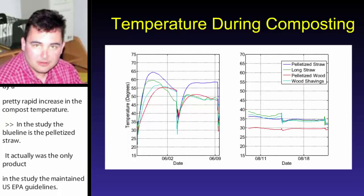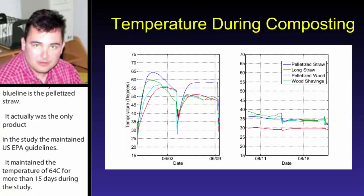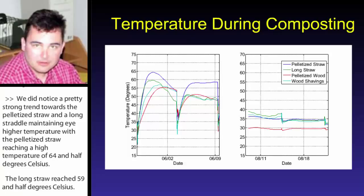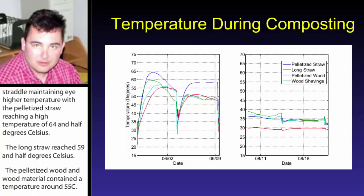And then most of them maintained a temperature above ambient temperature throughout the study, with the exception of the wood shaving. And we did notice a pretty strong trend towards the pelletized straw and the long straw maintaining a higher temperature, with the pelletized straw reaching a high temperature of 64.5 degrees Celsius, the long straw reached 59.5 degrees Celsius, and the pelletized wood and the wood material maintained a temperature around 55 degrees Celsius. So there was a trend, but it wasn't statistically significant, other than the fact that the pelletized straw did indeed maintain temperature long enough to be considered true compost by the definition given by the EPA.